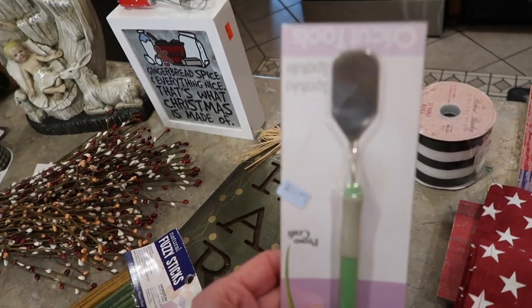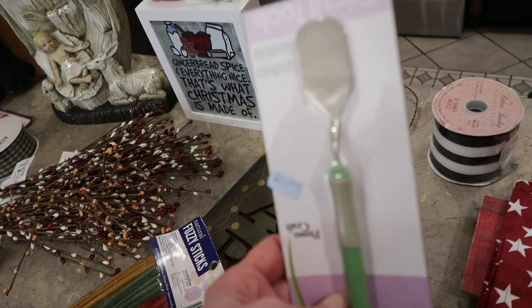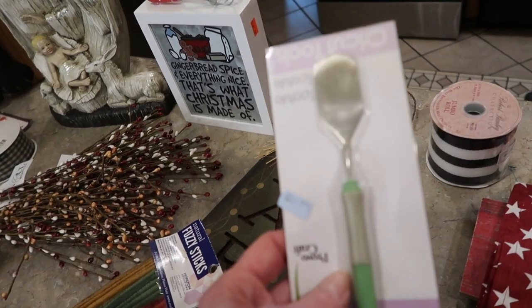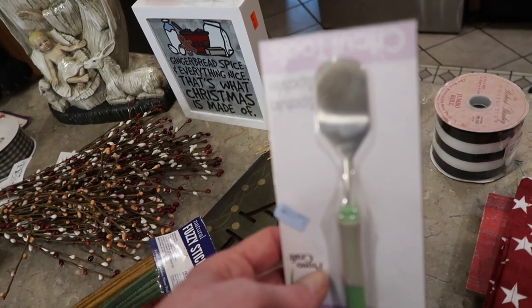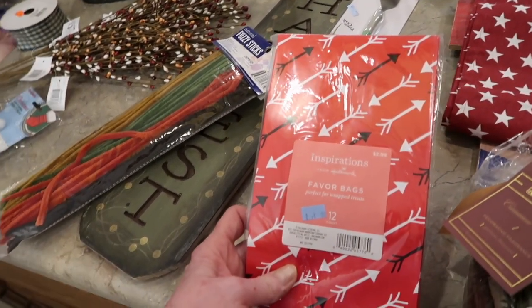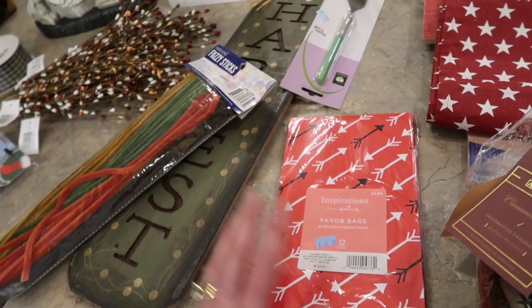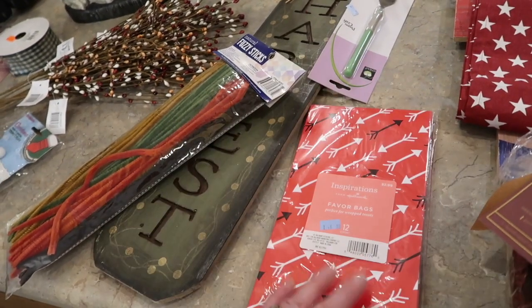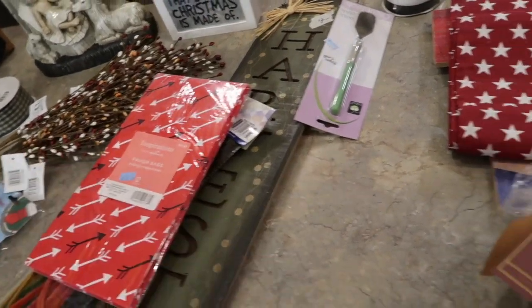Picked this little Cricut spatula tool up for 99 cents. This was totally worth it. I've been playing around with polymer clay and earrings, and I'm going to put this in my little tool bucket for that. For 99 cents, I picked up this 12 pack of Valentine bags. Originally $2.99, but I got the whole pack for 99 cents because I always make up several Valentine bags.